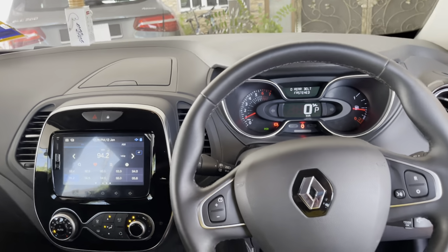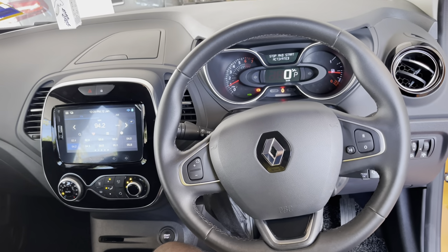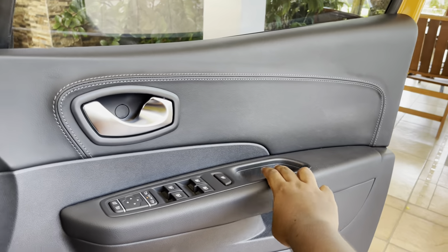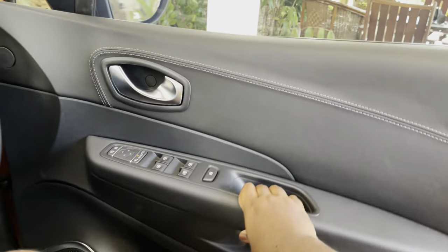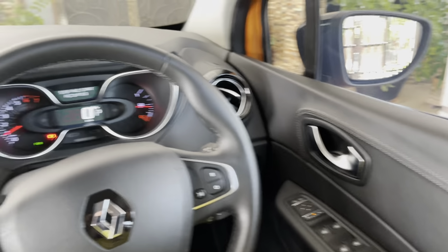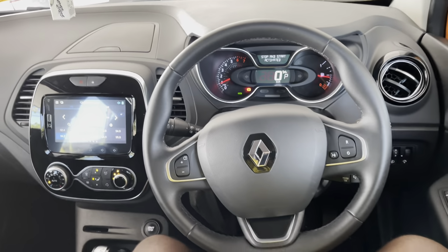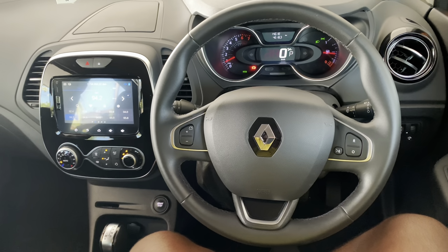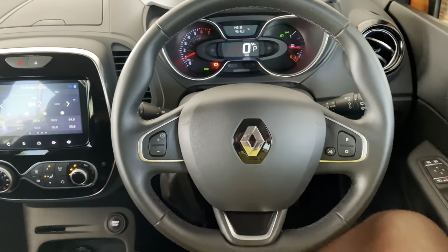So now let's go ahead and close the door and explore the interior. So now let us start off with the interior tour. So let's start with the steering wheel.